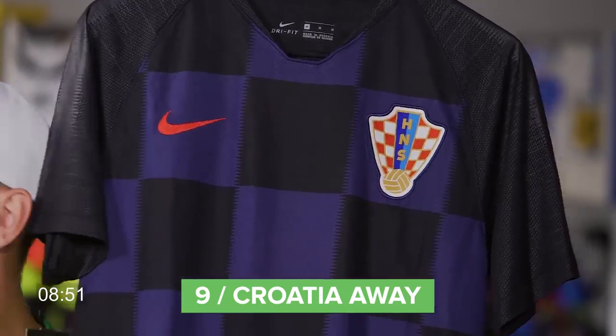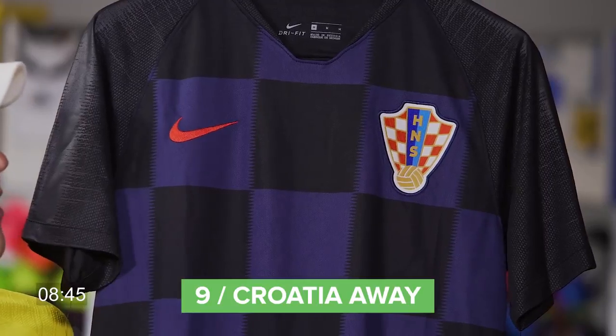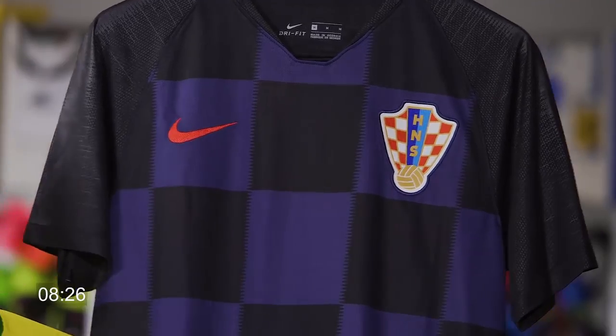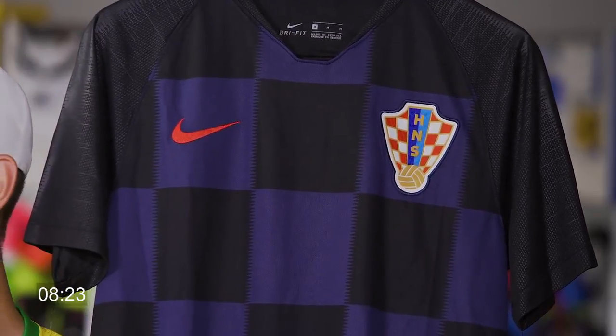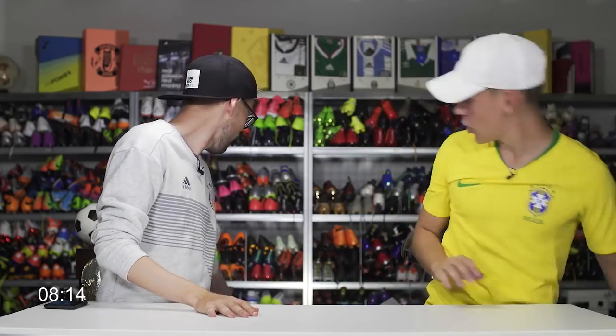Croatia away. This was definitely higher up on my personal list. To me, again, it's very simple and simplistic. There's not too much going on, but I just like the dark colors. Of course you like the dark colors. And in general, I don't really like too many shirts that are right in your face, that are crazy. I like it simple. And the reason I agreed to having this is that I also think it's pretty cool. I like the home shirt a little bit more, but in terms of modern designs, this is definitely up there. And the whole crisscross pattern, whatever you call it, it's beautiful. One of the best looking away shirts we have this year. For sure. Number 7.